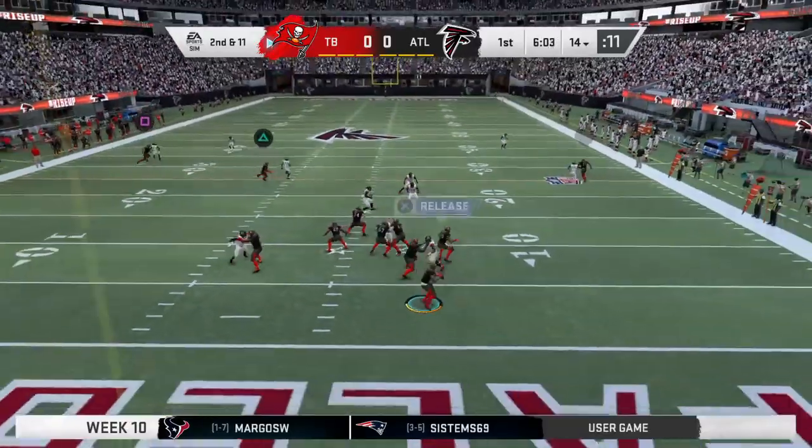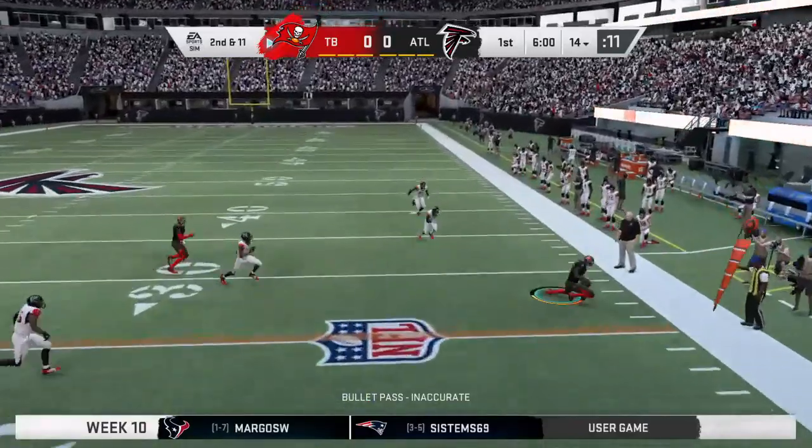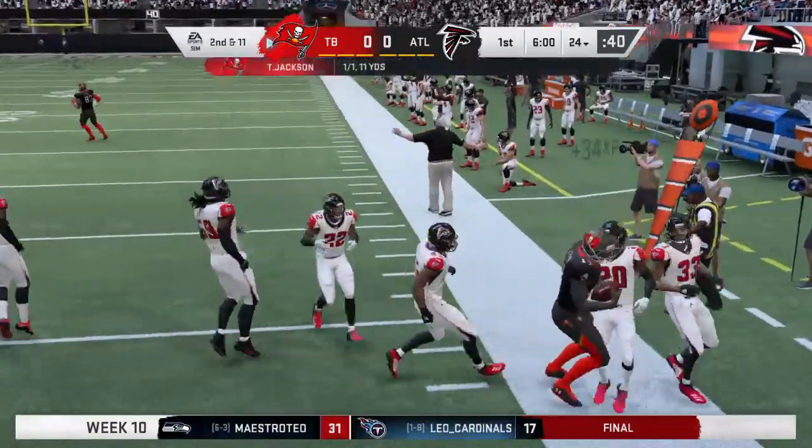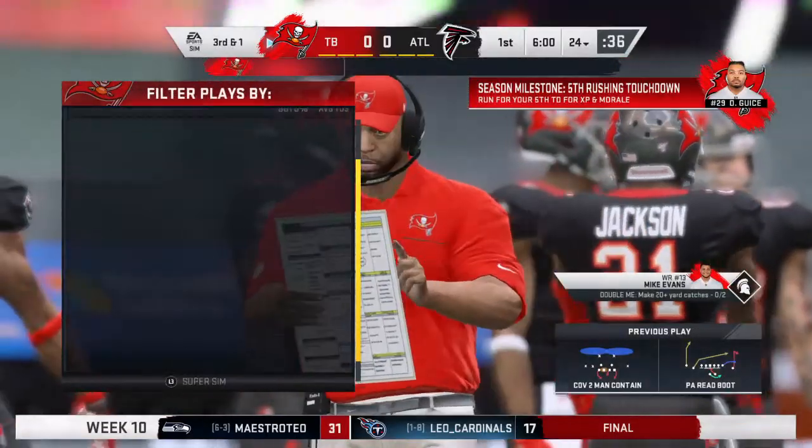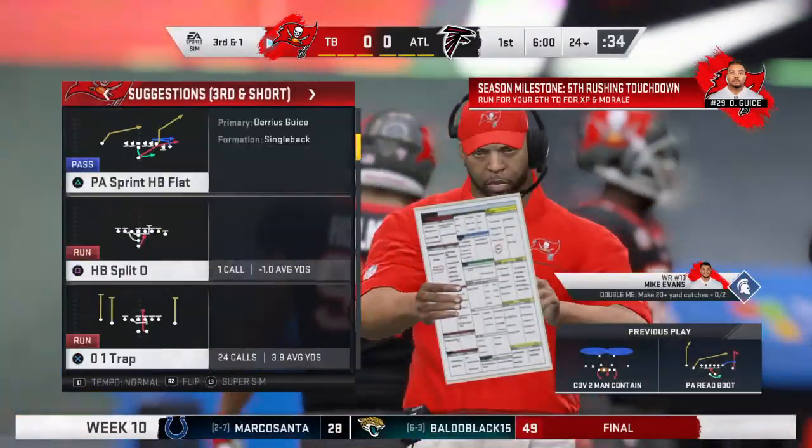Jackson now off the bootleg. He's got the hook up here on the comebacker, complete. And he gets up near the 25 to about the 24 before going out of bounds.